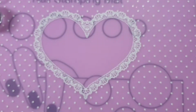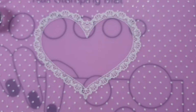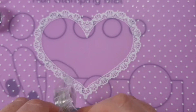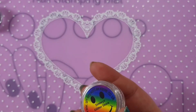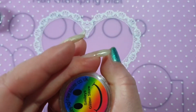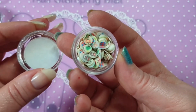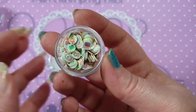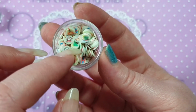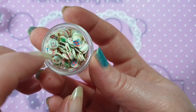So let's move on to the smileys. I'm going to open one of these ones again today. So it's another pot. What are these? There is no name. So let's have a little look. So it's some Fimos. Oh, if I can open it. They've got little Santas on and everything, and little presents, Christmas trees. Oh, candy canes, little snowmen.